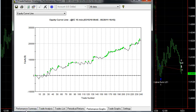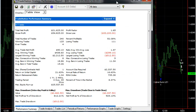And I'm excited about starting to trade this. I'm going to start trading this on Monday separately, and wanted to let you know about this strategy that can be leased or purchased if you want to trade countertrend euro currencies.